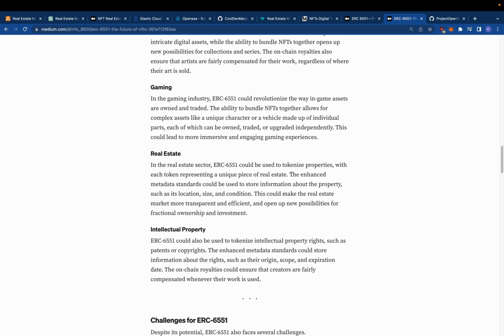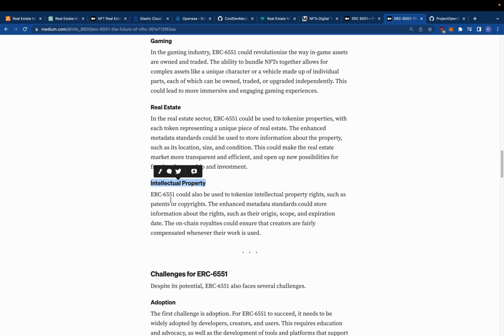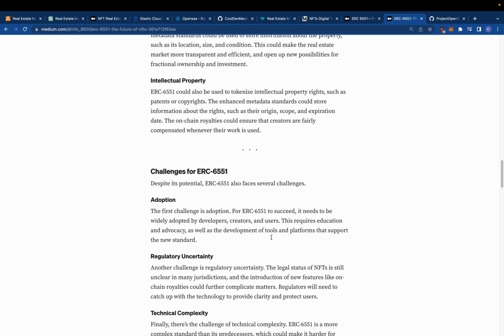The enhanced metadata standards could be used to store information about the property, such as location, size, condition. This can make the real estate market more transparent and efficient and open up new possibilities for fractional ownership and investment. Intellectual property. 6551 could also be used to tokenize intellectual property rights, such as patents or copyrights. On-chain royalties. Excellent.